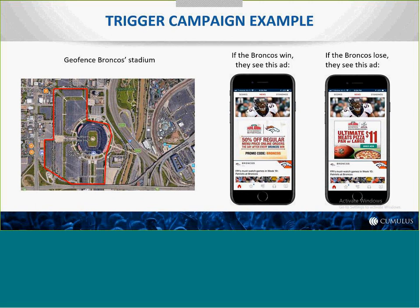If we have a client that wants to offer one promotion if the Broncos win, but a different promotion if the Broncos lose, we can do that. So that's what you see on the right-hand side, where if the Broncos win, Papa John's is offering 50% off your entire purchase. But if the Broncos lose, then it's just a standard generic offer of $7 pizza.